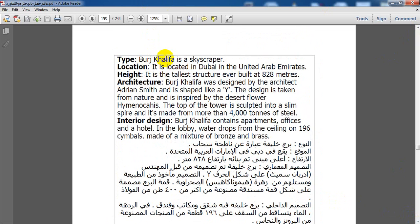Type. Burj Khalifa is a skyscraper. Location. It is located in Dubai in the United Arab Emirates. Height. It is the tallest structure ever built at 828 meters. Architecture. Burj Khalifa was designed by the architect Adrian Smith and is shaped like a Y. The design is taken from nature and is inspired by the desert flower Hymenocallis. The top of the tower is sculpted into a slim spire and it's made from more than 4,000 tons of steel.